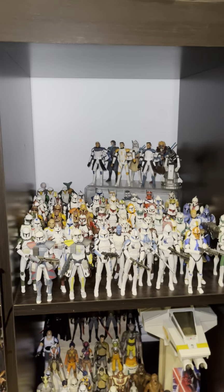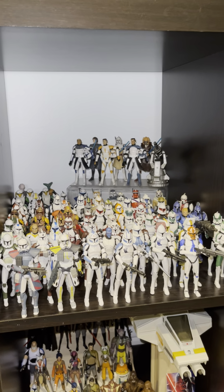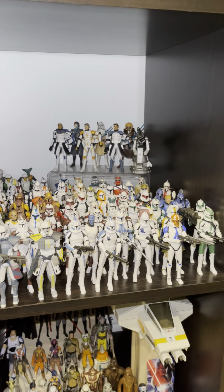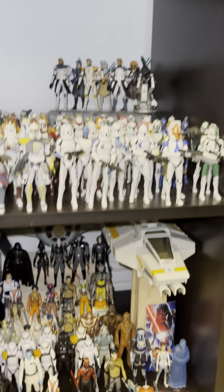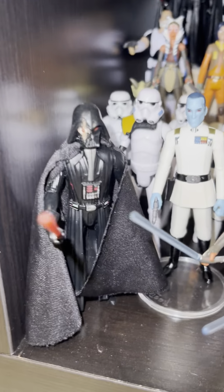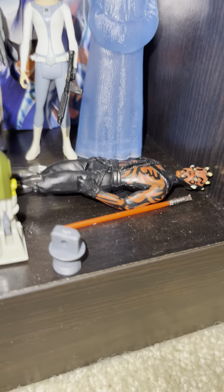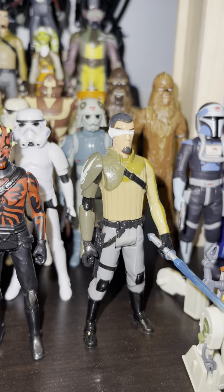All right. We'll do this. So this is the Clone Wars shelf, which is another one I'm really proud of. Obviously, they made a ton, so I'm still missing a lot, but I still have a good amount. This is the Rebel shelf right here, with a custom of the Wounded Vader. Custom of Dead Maul. Is that the Dead Maul custom? No, it's this one. And then custom of Kanan with the blindfold from the end of the season.